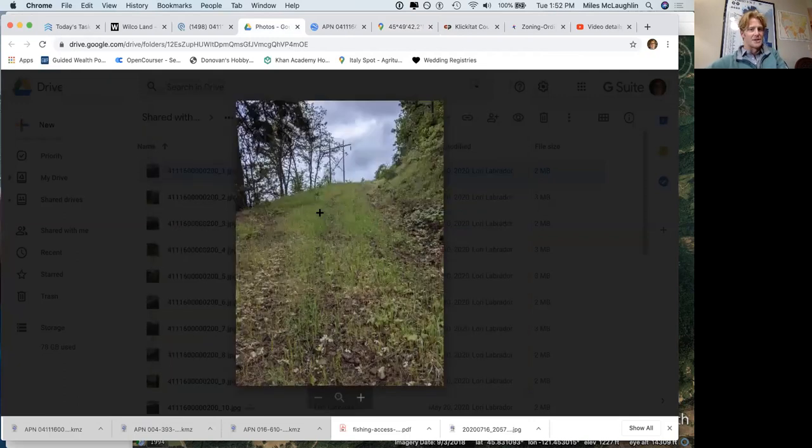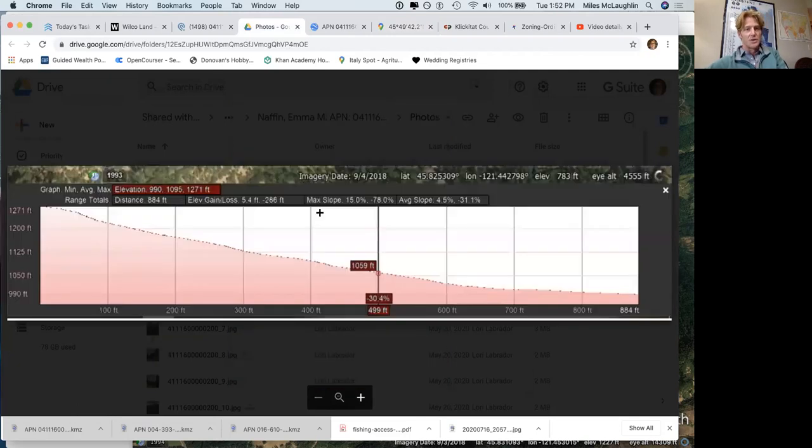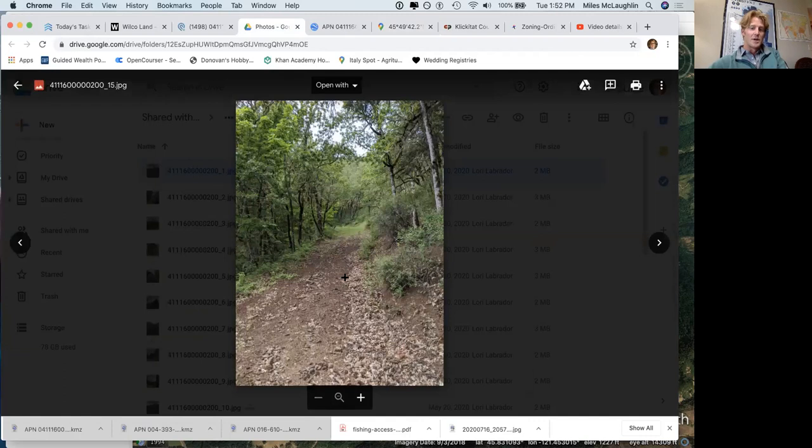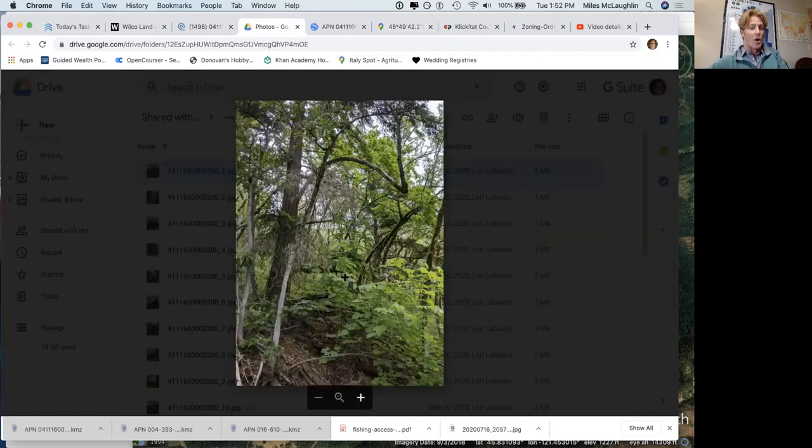Where's power at? Obviously, we're looking at transmission lines, and I'll show you on GIS mapping. You can see where they run through the property. This is the road. How do I access this? What's all this about? I don't know at this time. Like, this is a remote property.